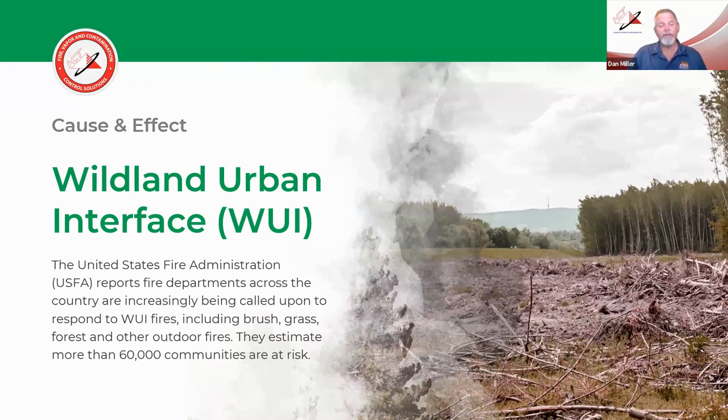attest to the fact that our communities become more suburban, and they have urban sprawl out into areas that were previously occupied by just farms or forests. We end up with more accidental fires, and a few more intentional fires as well. Controlled burning that gets out of control is often a cause of wildland fires here in Nebraska.